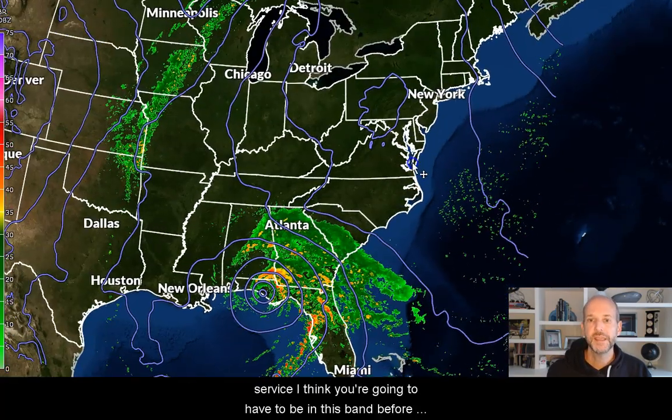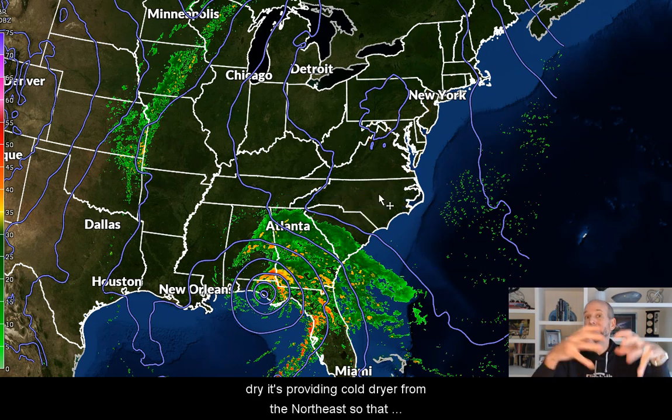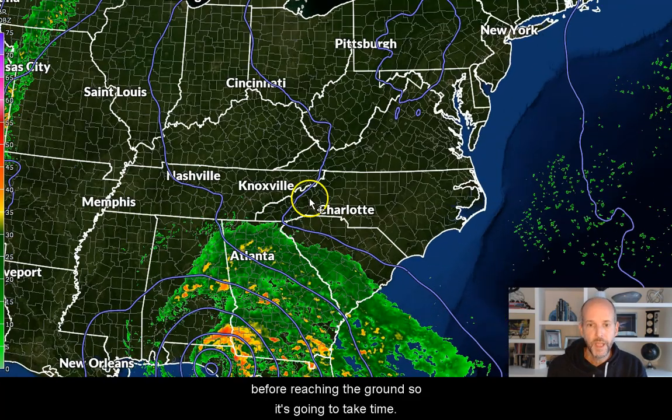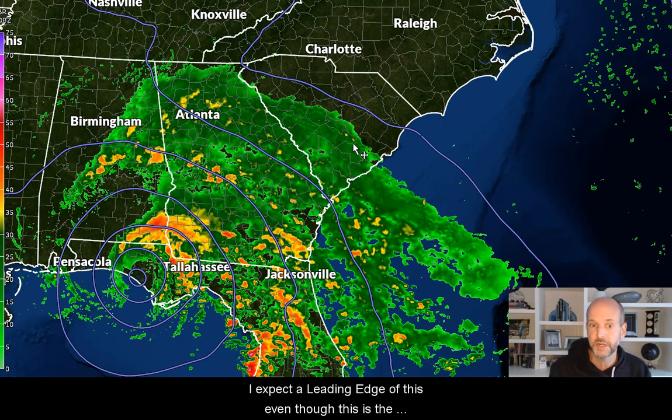The reason why is that aforementioned high pressure, which is right here, is really dry. It's providing cold, dry air from the northeast. So the initial rainfall has to fall into a very dry air mass, which means it's going to get eaten up. It's going to evaporate before reaching the ground. So it's going to take time for that moisture to reach down to the ground. So I expect the leading edge of this, even though the model is showing this here, I'm going to show you why it's probably not going to be reaching the ground until much later.